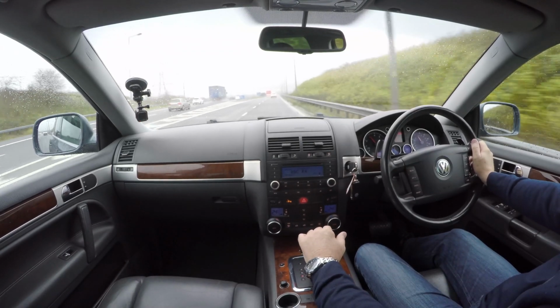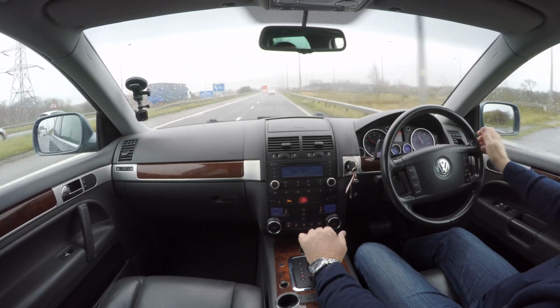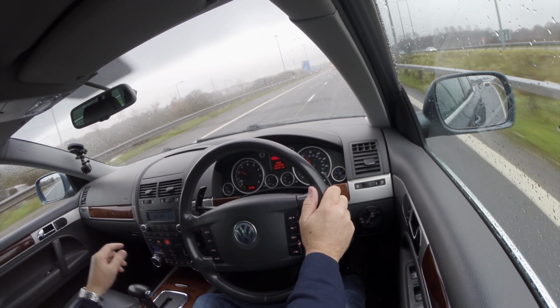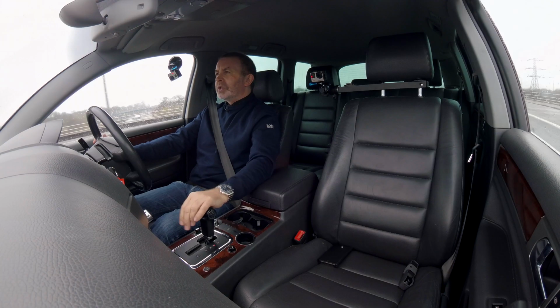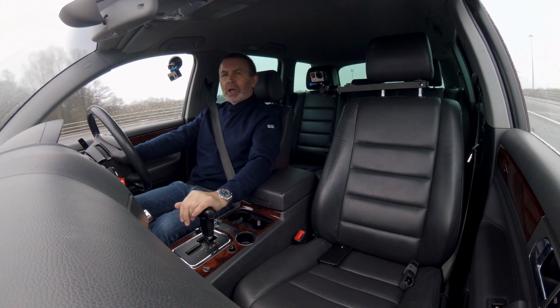The double spoke alloys. I think the tracking needs doing, or it needs some air in one of the tyres, probably the front nearside. Steering wheel's just at a slight angle, nothing major, no wobbles. It's just a big workhorse.